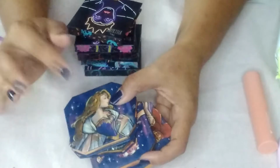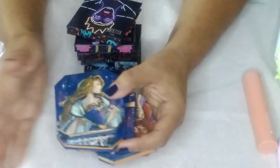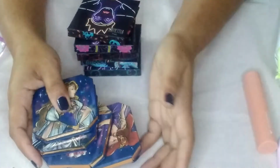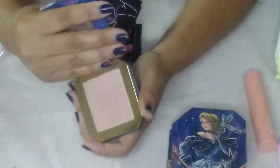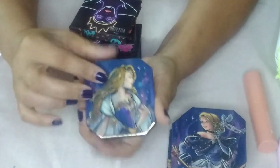Now they just kind of pump things out like it's a factory. Every time you look up, they're launching something new, but this collection was beautiful. I also have both eyeshadow palettes in this collection as well. This one is Coronation. It's just a really pretty gold. This one is from Sleeping Beauty.